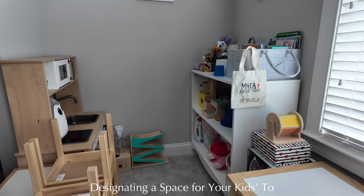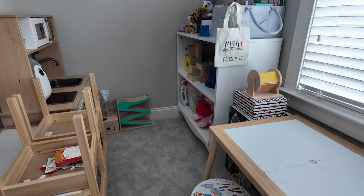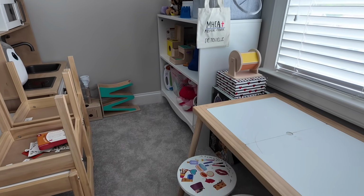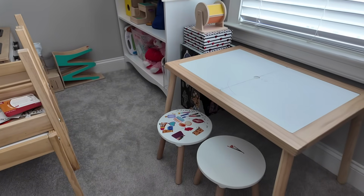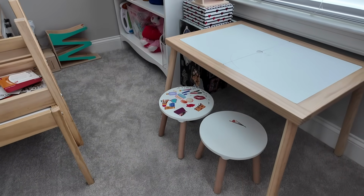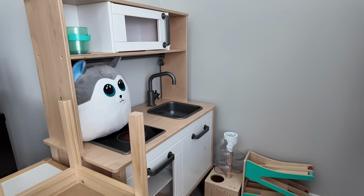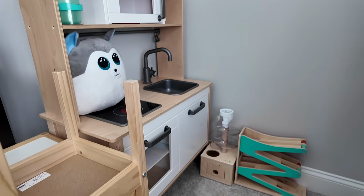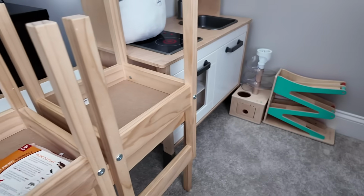If you have kids, then you already know how quickly toys can take over the entire house. What helped me feel more at peace in my space was creating one specific area for their things, not the living room, not the hallway, definitely not the kitchen, just one area. For my daughter, I gave her a little corner that's styled but still functional. Her toys are stored in soft bins, easy to reach, easy to put away.